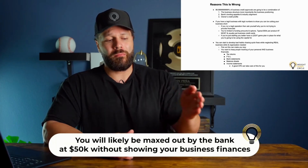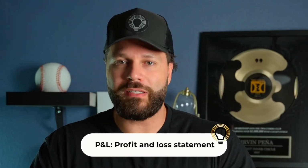It's fine if you want to take it to a certain point, where most banks are going to cap you at 50K per product if you're not having to present financials. But business owner to business owner, why would we want to stop there? Is that really what you want to settle for? If it was between a $50,000 credit line and a $150,000 credit line, and all you had to do was show a P&L, show your tax returns to show that you are a legitimate business that's profitable, and show some type of income statements, or even some bank statements, why wouldn't you want to do that?